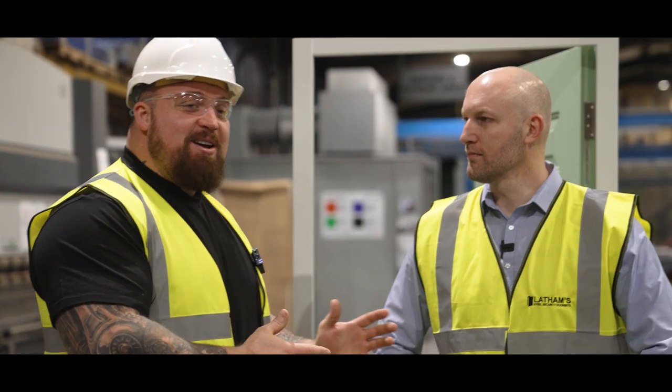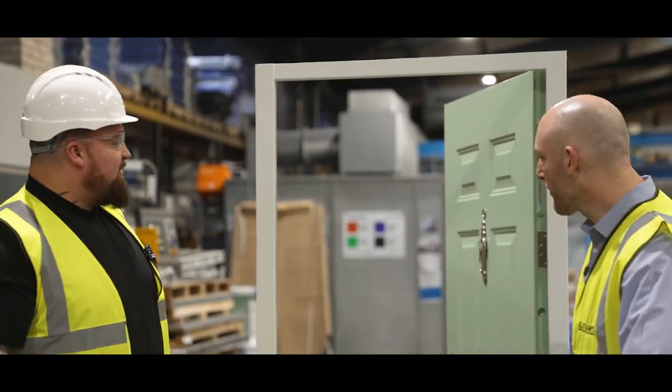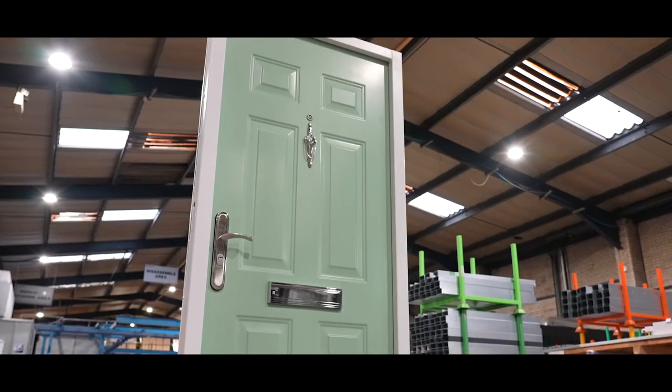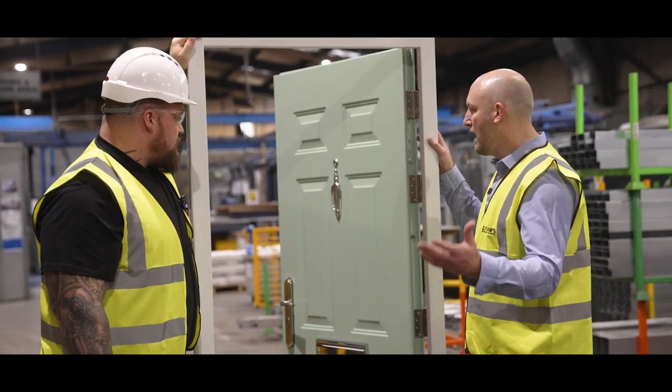So I've got Nick here, who's a representative from Latham Steel Doors. Tell me a bit about the doors, mate, before we get attacking them. What makes them so special? What sort of sets us apart from the rest of the market in terms of front doors is we've got our 19-point locking system on this, which is our tried and tested.